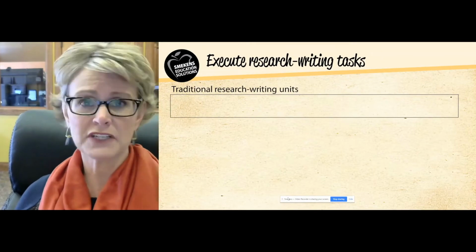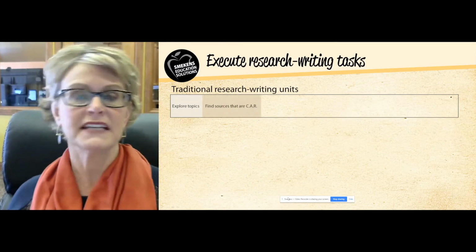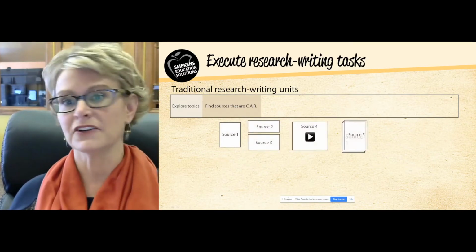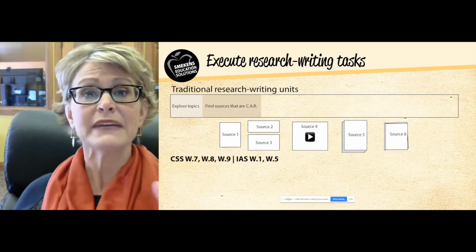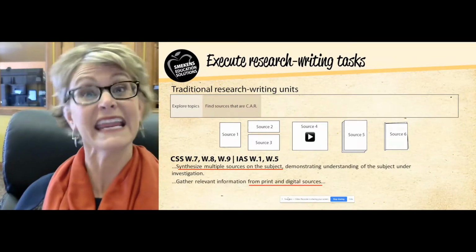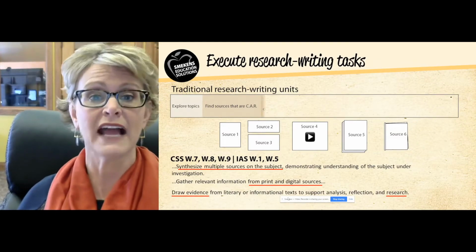Super fast, I'm going to show you my screen here and honor that in traditional research writing, the reason it goes so long is we give kids 3, 4, 5 days to pick a topic, and then another 5, 6, 8, 10 days to find sources. And so they're finding sources, and they're in the media center, or they're on their device, and they print, copy, paste, and we need to do this. It is a standard. Kids are supposed to utilize multiple sources, print and digital. And they're supposed to be able to draw conclusions, synthesize, research, and reflect.